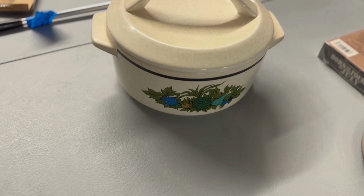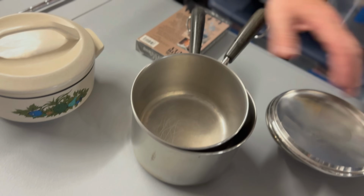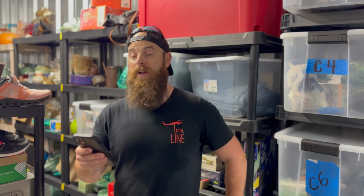15 bucks for this little guy right here. He's a little Lennox Fall Bounty round cover casserole dish. And then 2 pots sold that were Revereware copper bottom. One is 2 quart and one is 1.5 quart. Sold for $29 plus shipping.